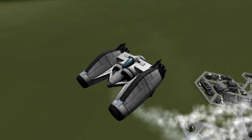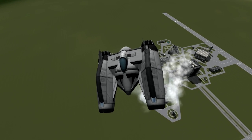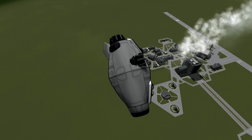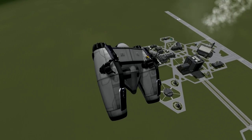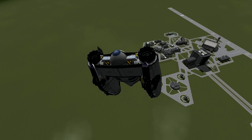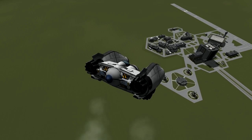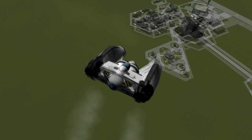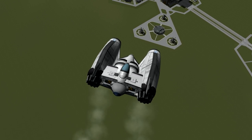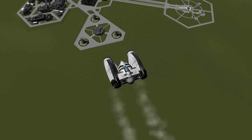I'm going to start off with this craft. This is called the awesome looking VTOL. Its entire purpose in life was to look awesome, and it fulfilled that purpose quite nicely. The awesome looking VTOL was capable of doing all sorts of wonderful aerial stunts. It was capable of flying around like both a plane and a VTOL. Yes, believe it or not, this thing actually had a suitably impressive glide slope as a plane, and it was just a nice looking design which I enjoyed flying around the Kerbal Space Center.